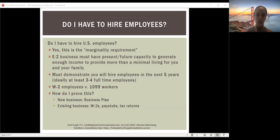So you don't need to have an employee, but it's definitely going to be helpful if you do. As I mentioned in the beginning, generally in the application, we would want to show that you plan to have at least 3 full-time employees by year 5 of operations. So if you are starting a new company in the US, we would usually submit a business plan with your application, and in that business plan, we would describe what your hiring projections are. And yeah, the consulates would generally want to see at least 3 full-time employees.